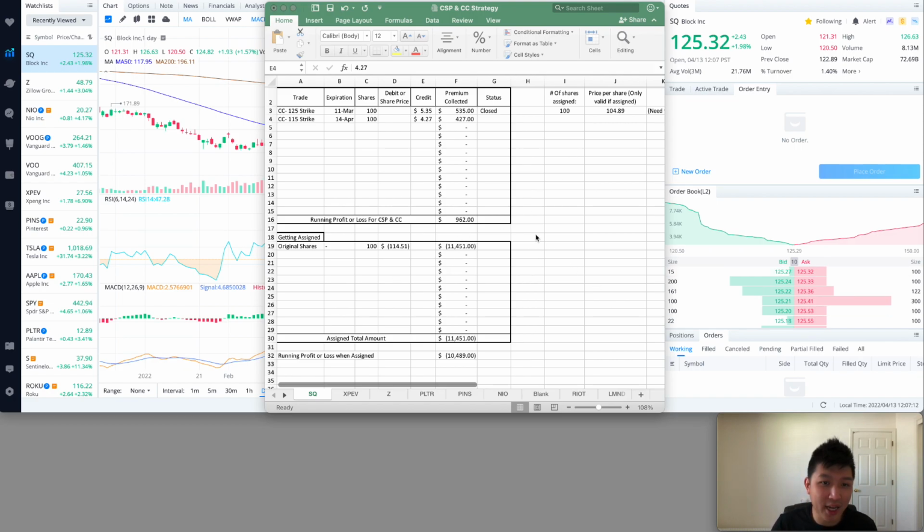So right now I have accumulated around $962 or so. The premium that I'll be for sure collecting is $427. And by the way, next week this will definitely get assigned. I'll go back to 0 in terms of total number of shares, because those 100 shares will be sold at $115 tomorrow. It's unlikely that this stock price will drop below 115. Currently it's trading at 125. So that is it for SQ, just Block or Square, however you want to call it.